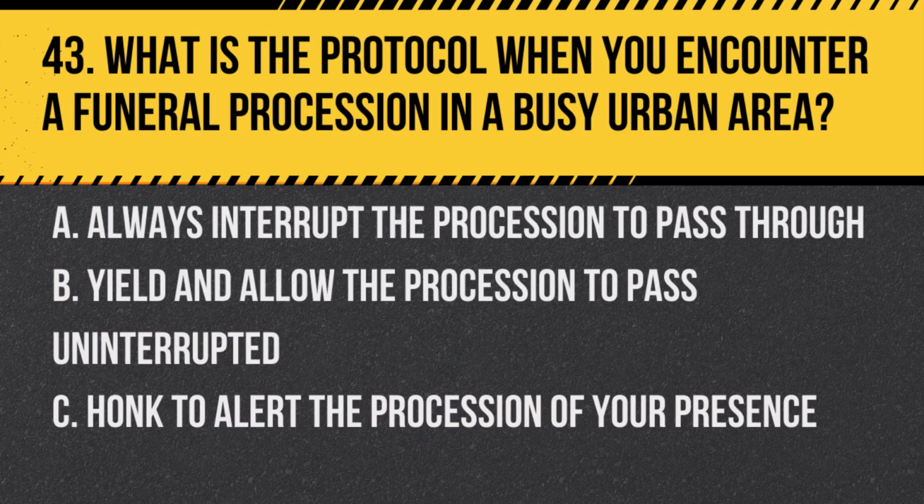Question 43. What is the protocol when you encounter a funeral procession in a busy urban area? A. Always interrupt the procession to pass through. B. Yield and allow the procession to pass uninterrupted. C. Honk to alert the procession of your presence. Answer: B. Yield and allow the procession to pass uninterrupted. Respect for funeral processions dictates that other vehicles should yield and allow the procession to continue without interruption.